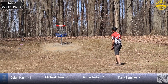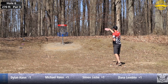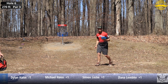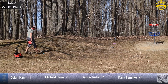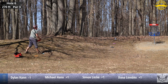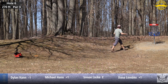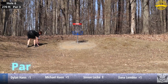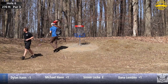Branches on that tree in front of Dana make it a little bit difficult for both Dylan and Dana to get the disc up and actually give it a good birdie look. And here I am with a short birdie look, and just completely don't commit to that putt. Miss it left side. Part of my game that I've been working the most on this year. There it is, Simon. Great putt. Found the center of the basket. The rest of us are going to be tapping in our pars.